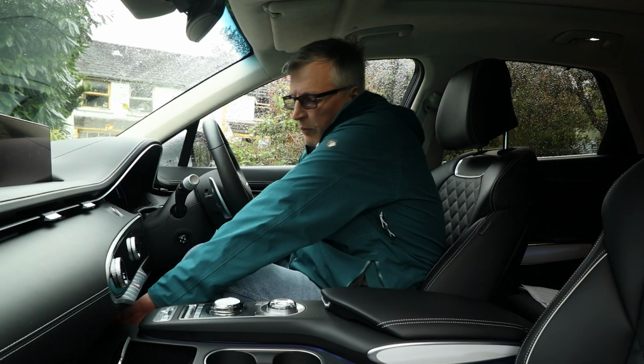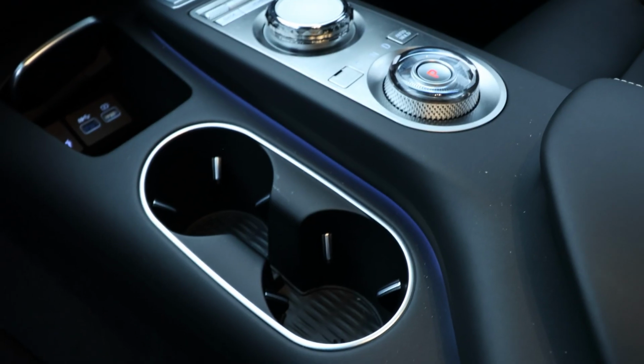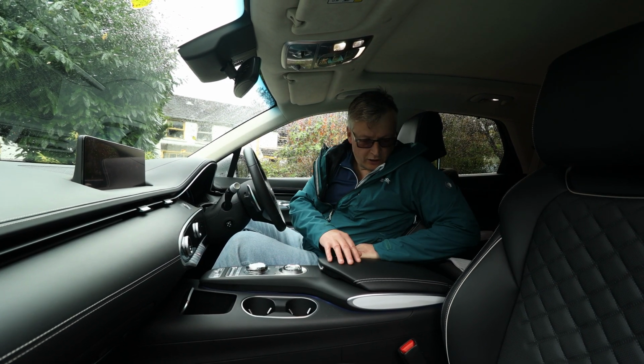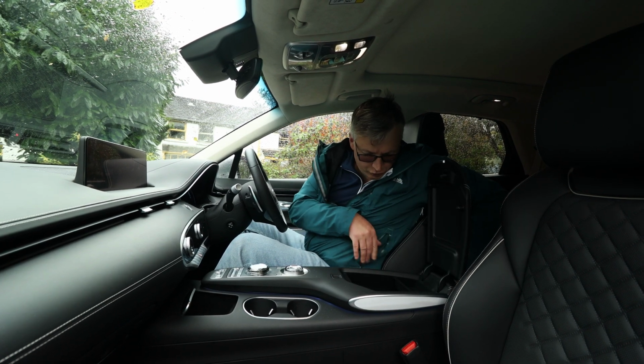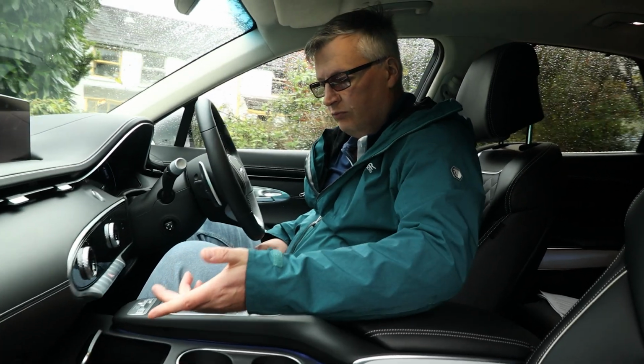It would have been nice to have a padded area here. The hard plastics, well, they're good quality. Cup holders, USBs, and this is a wireless charging pad. An armrest that's wide enough for you and your passenger, and extra storage inside, and a 12 volt. Everything's just, well, that says it all.